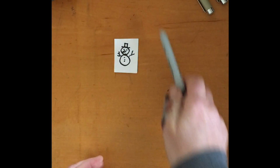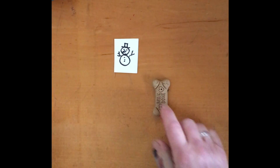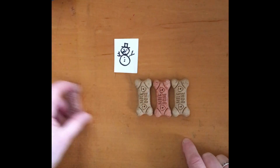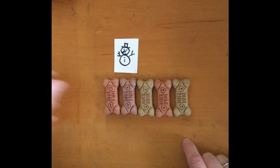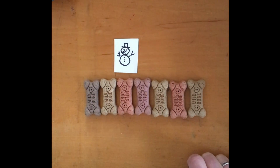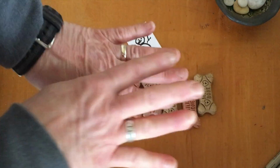So let's count out 8. We can count anything. I have, ooh, don't tell my doggy. I have biscuits, dog biscuits. 1, 2, 3, 4, 5, 6, 7, 8. Okay, so I have 8, and I can do that with my fingers too.